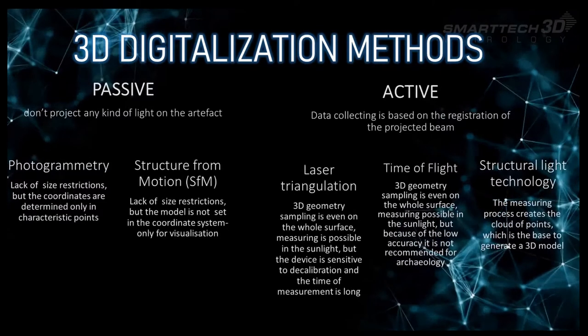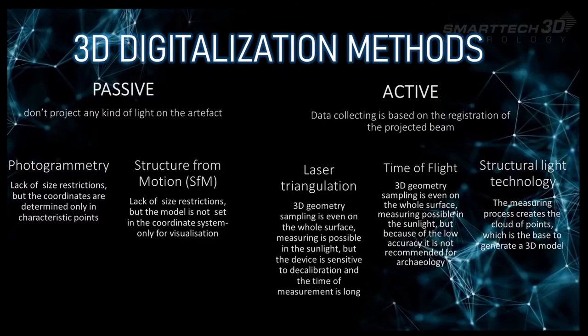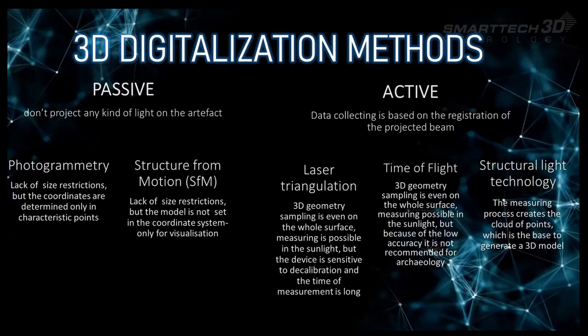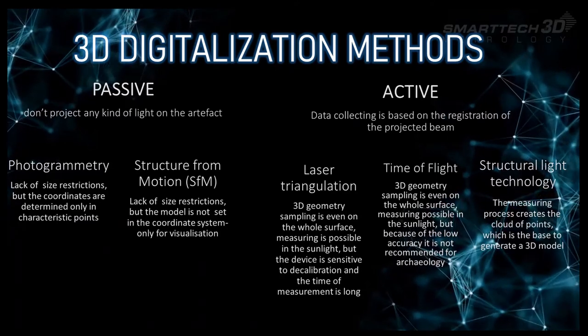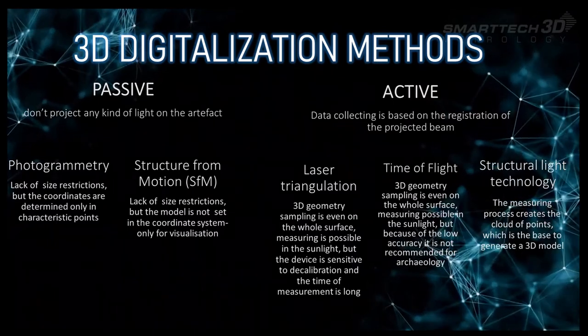So to sum up, we have in 3D digitalization methods, passive and active methods. Passive methods don't project any kind of light on the artifact. We have photogrammetry that creates a 3D model based on photos, and every measured point is placed in the coordinate system.